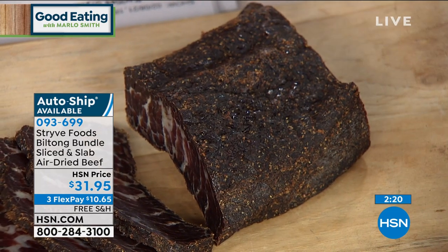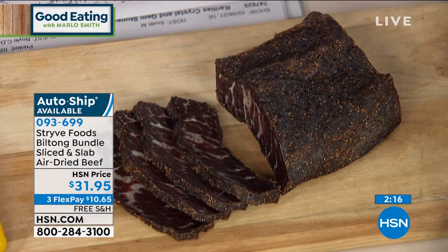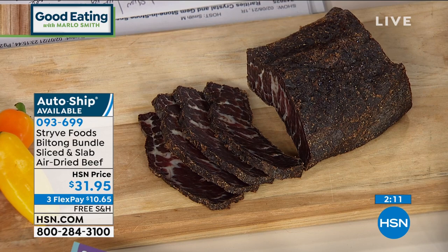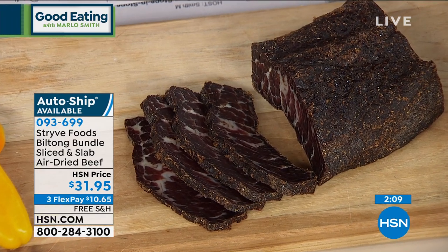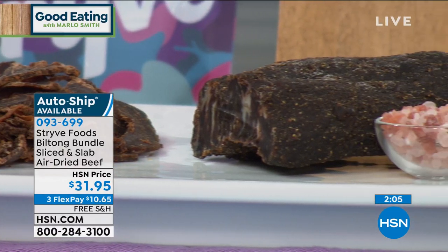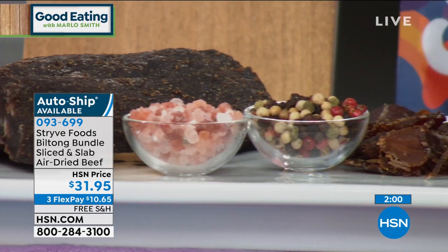It's an incredible product. So remember, the biltong process is a process for preserving meat that originated centuries ago. What it does is it allows you to air dry this wonderful 100% premium beef, and it delivers a softer texture.